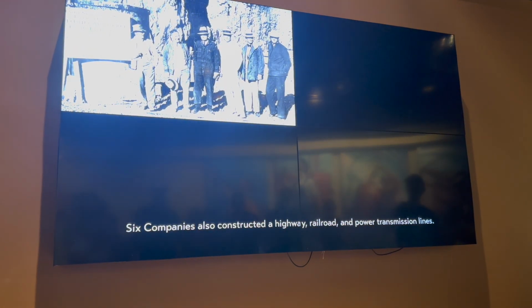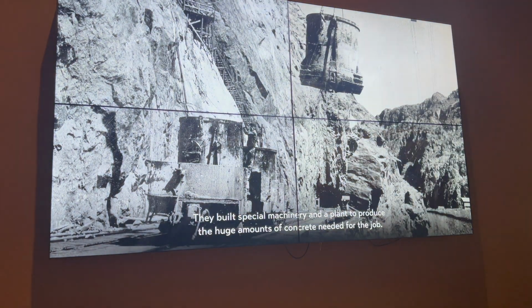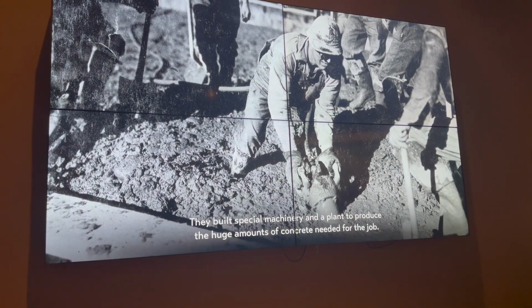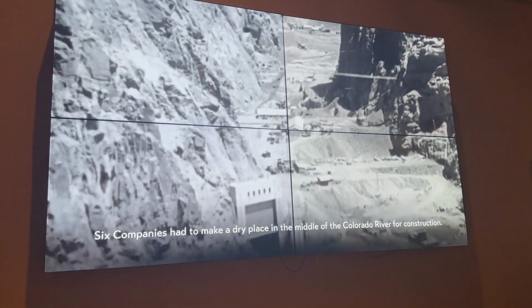Six companies also constructed a highway, railroad, and power transmission lines. They built special machinery in the plant to produce the huge amounts of concrete needed for the job. Six companies had to make a dry place in the middle of the Colorado River for construction.